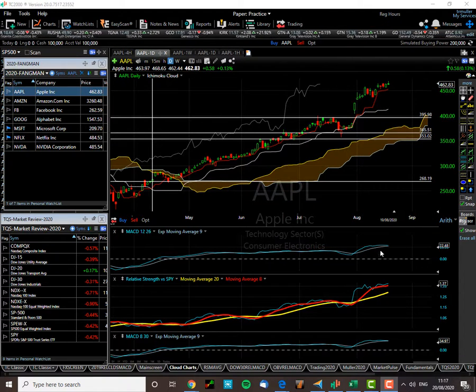The FANGMAN stocks, you know the FANGs, and we've expanded those to include a few other ones. So we've got Apple, Amazon, Facebook, Alphabet, Microsoft, Netflix, and NVDA, all part of the FANGMAN index or FANGMAN fund. This fund so far is up 52.9% this year, and it's purely using Ichimoku cloud chart trading signals.